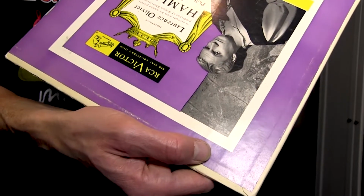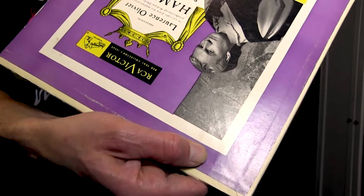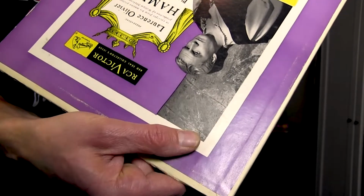From what I've discovered, this extra piece of cardboard started around 1950 and continued until 1954. Those are the examples I have found. If you squeeze, you can see it. It's not something easy to show on camera, but trust me, it's there. You can feel it. I've got a lot of these RCA Victor records, and not a lot of them have those little stabilizer things, but there's a few of them in there.